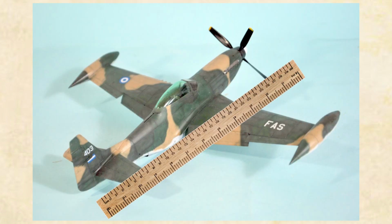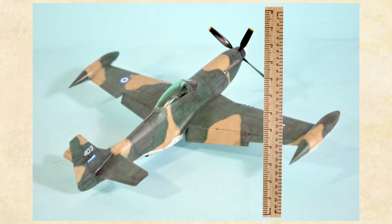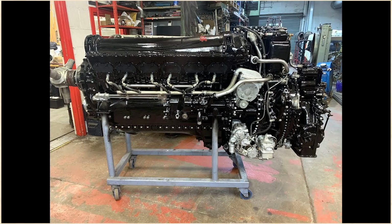It has a length of 34 feet 2 inches, a wingspan of 41 feet 4 inches, and a height of 13 feet 1 inch. It is powered by one Rolls-Royce Merlin 724 Hamilton Standard engine. This could push it to a maximum of 440 miles per hour, giving the aircraft a range of 2,000 miles, a service ceiling of 41,000 feet, and allowed the airframe to maintain its speed while fully loaded with armaments.